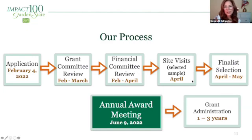So here we see our grant application and award process. Please note the key activities and dates that are listed here. These are the key dates and milestones that you will experience as you move through our application and award process. So to begin the process, our grant application is now available and can be found on our website. Later in the program, Jennifer will walk you through the online application process in greater detail. As you can see, the application must be fully submitted by February 4th, 2022 at 5 p.m.